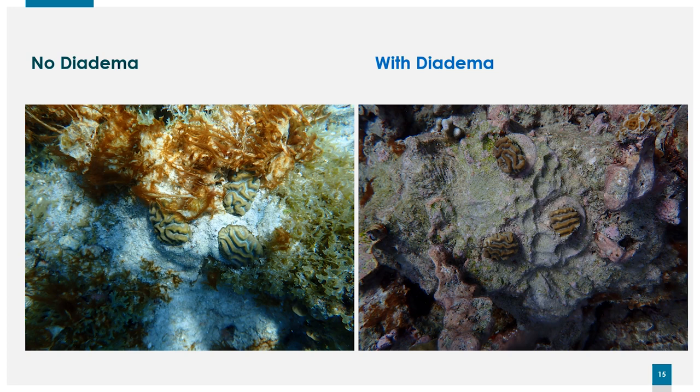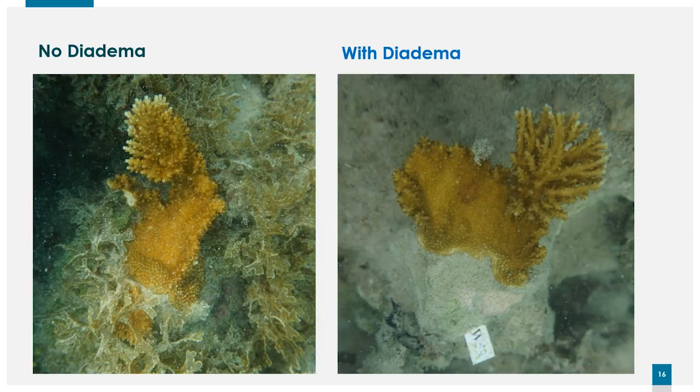Also in 2019, we did a small little experiment where we outplanted our Acropora palmata cuttings to one of the reefs where we restocked Diadema. So we placed the cuttings in areas where there are no Diadema and then areas where we restocked the Diadema.